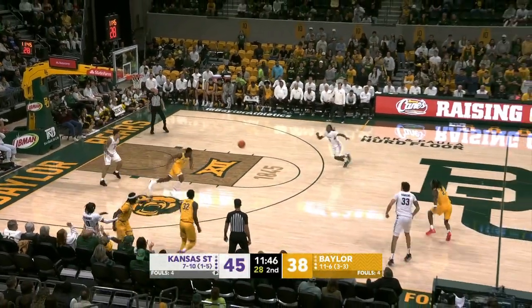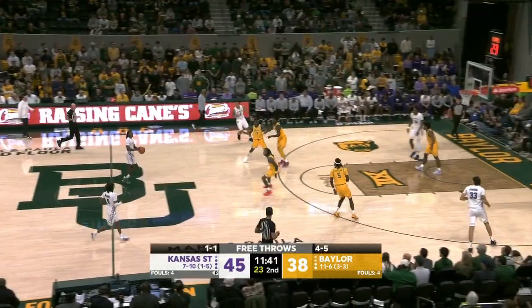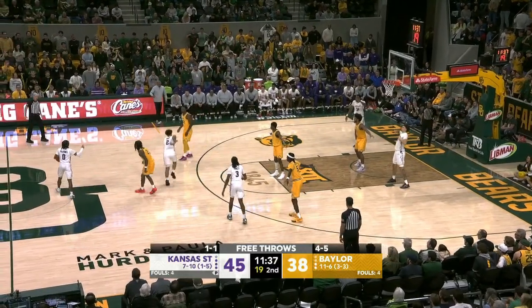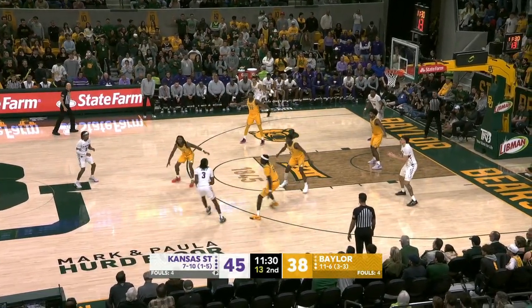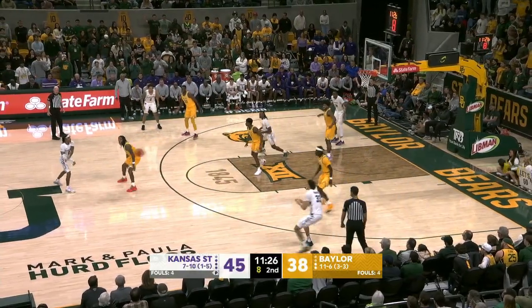Full court press by Baylor, almost get a steal. Baylor's got to do something to change the tempo of this game. They're a great shooting team, so with the flick of the wrist, they can be right back in it. But they don't want to wait to the final minutes. Not the way K-State has been playing. They've been playing very precise, almost surgical. And here they're working against this zone.